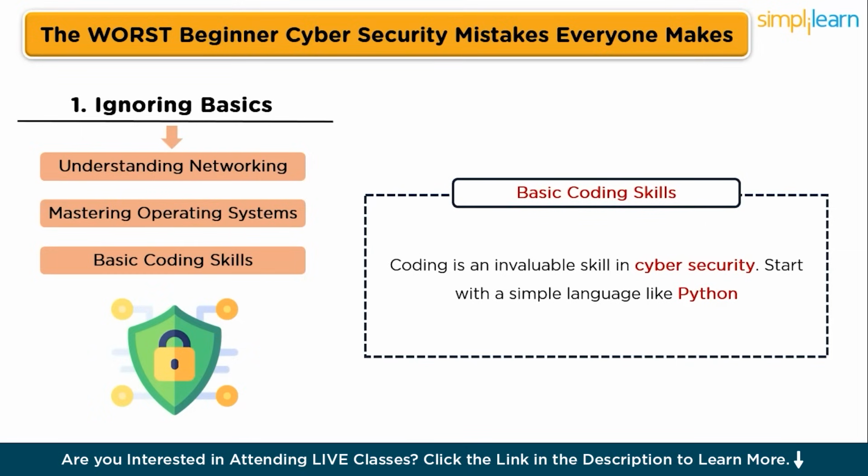Taking the time to master these basics will make advanced topics much easier to understand and will set a solid foundation for your career in cybersecurity. So remember, it's a journey, and starting with the basics will ensure you build strong, lasting knowledge.